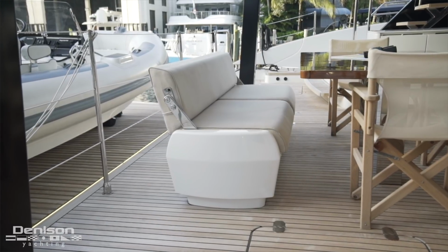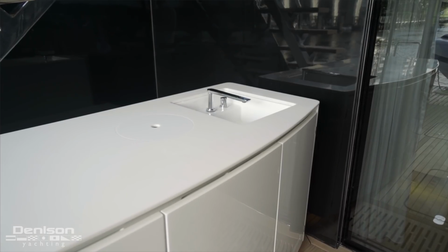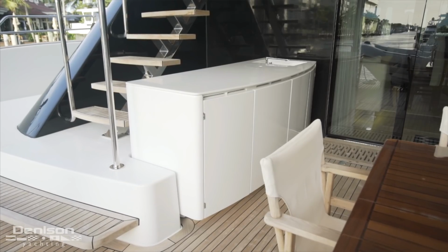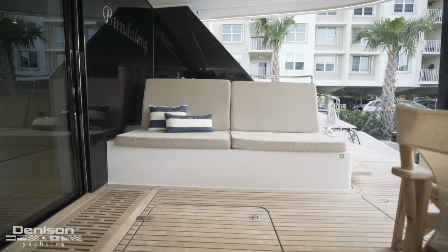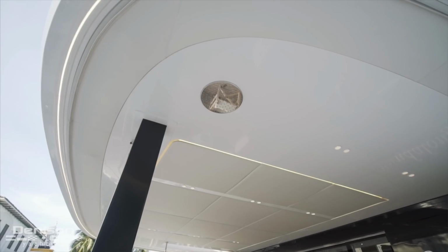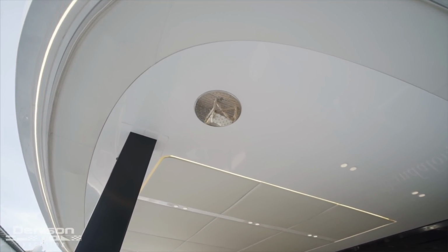behind the boat. Port side, we have the cockpit wet bar, which has a sink, ice maker, refrigerator, as well as plenty of storage. Across from that, we have a beautiful day bed with ratcheting backs to allow you to either lay down or sit up. Starboard aft in the coach roof, you'll notice the rain shower, a very unique feature only found on Sunreef yachts.